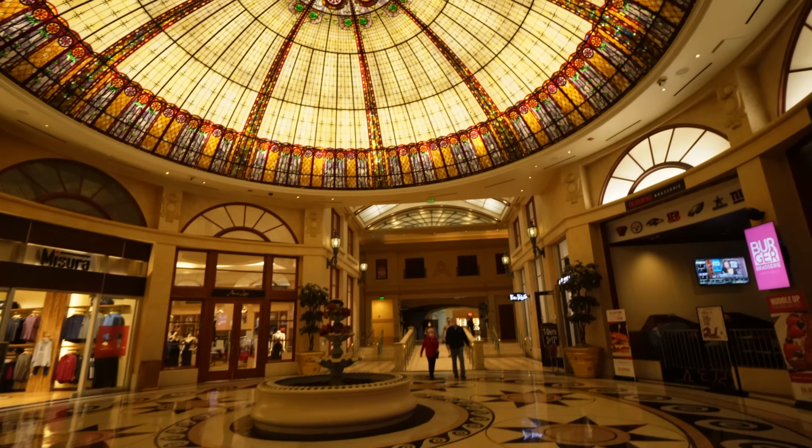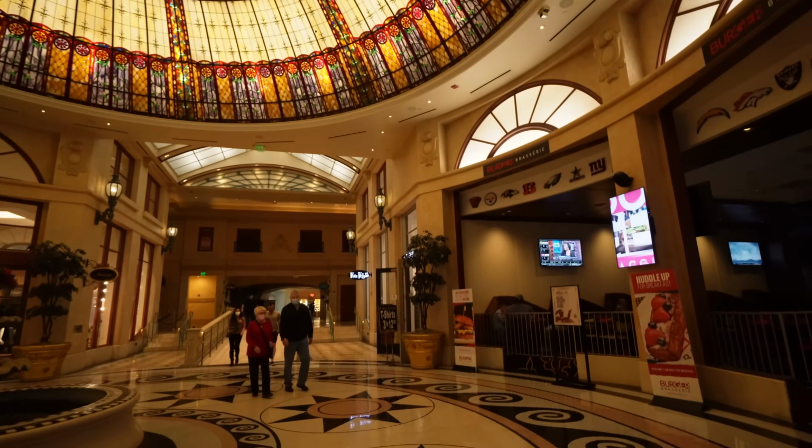So this is the passageway to Paris, right by Burger Brasserie.